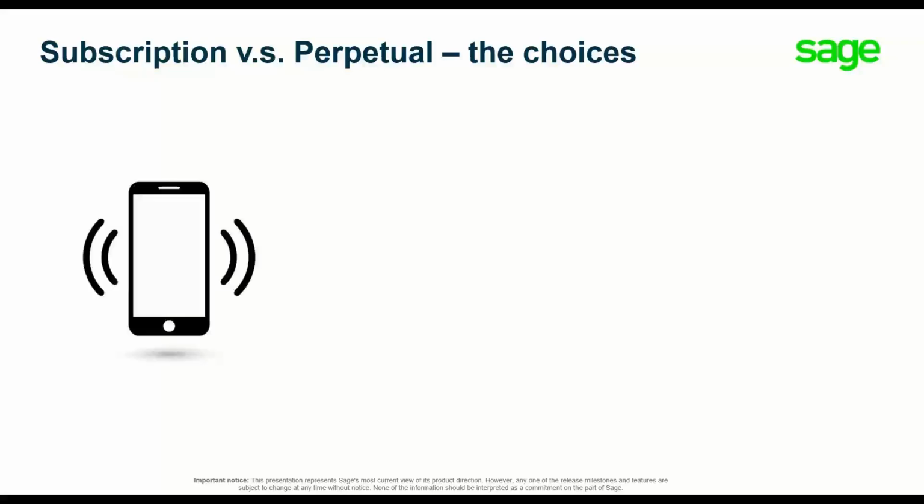If it helps you to think about software in a subscription fashion, then think about it like your cell phone plan as an example, which would look a bit like this.